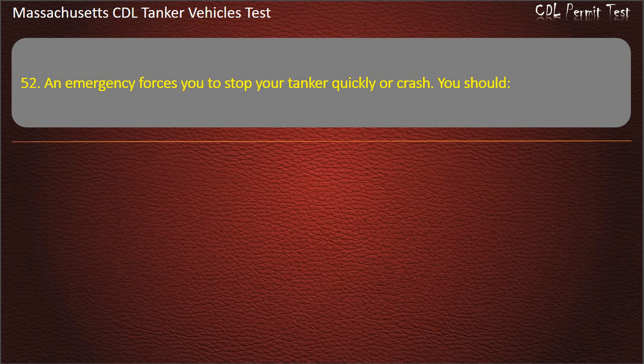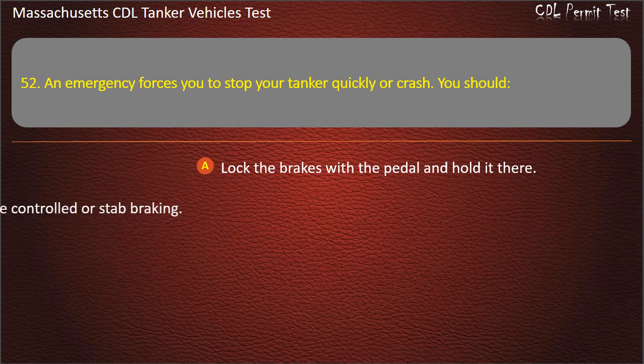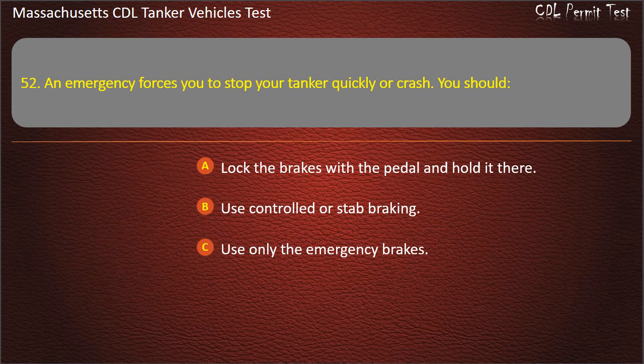Question 52. An emergency forces you to stop your tanker quickly or crash. You should lock the brakes with the pedal and hold it there. Use controlled braking. Use only the emergency brakes. Answer. Use controlled braking.